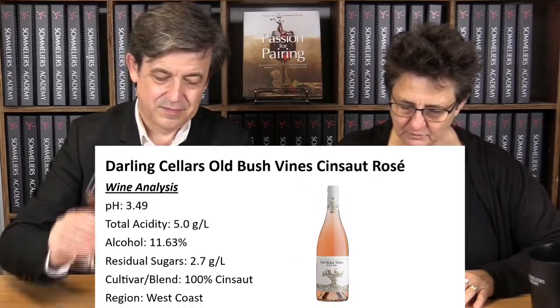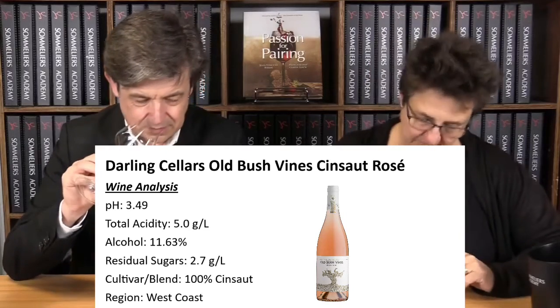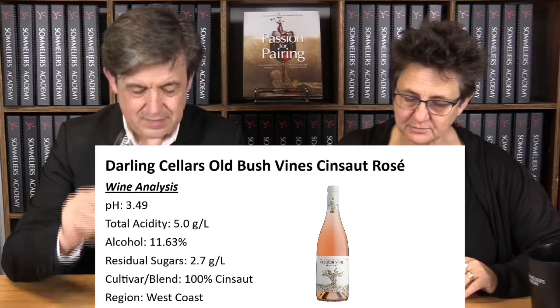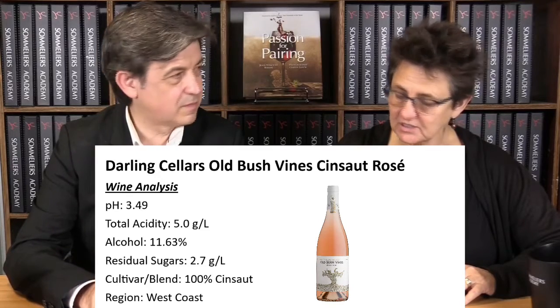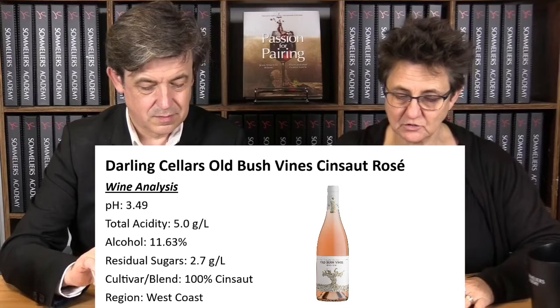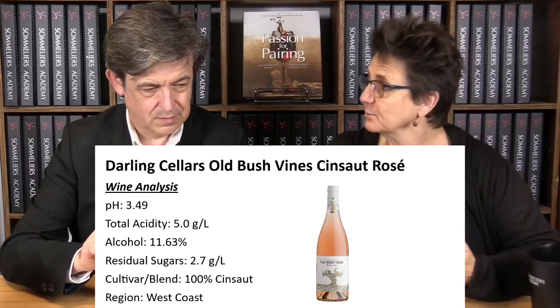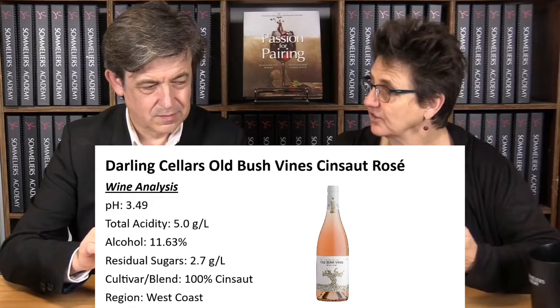Well, this wine is opening up in the glass. But to go back to your question, I think what the old vines have produced here is potentially a little bit of colour, which is really quite striking and unusual. For me, I described this as a sunset pink because of all the orange tones.